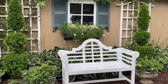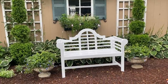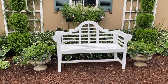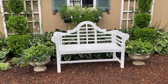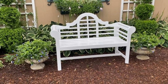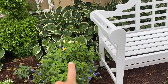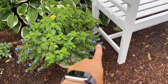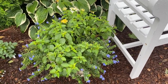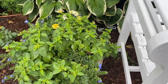And swinging around here, this is all new as well. Love this bench. I got that from Gardener Supply. And the urns here, I got those from Lowe's, very affordable. They're concrete, they do have drainage holes, and they were only $30 a piece, which you can't beat that. And I just added some lantana with the blue dwarf morning glory, the evolvulus. I laugh every time I say that name, but they just look so pretty in these urns.